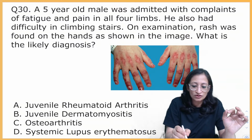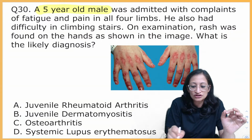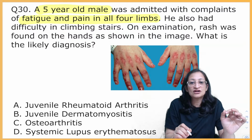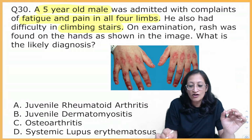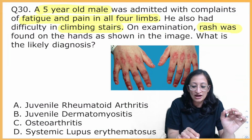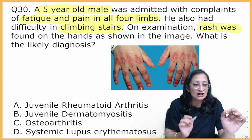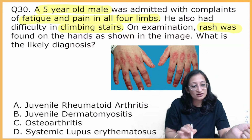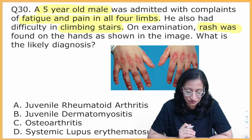So a 5-year-old male was admitted with complaints of fatigue and pain in all 4 limbs. He also had difficulty in climbing stairs. On examination, rash was found on the hands as shown in the image. What is the likely diagnosis? Is it juvenile rheumatoid arthritis? Is it juvenile dermatomyositis? Is it osteoarthritis? Or is it systemic lupus erythematosus?